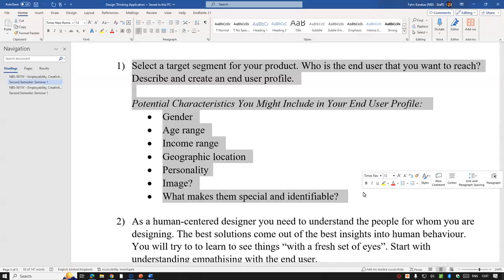So think about your target segment, their gender, age range, income range, where do they live, who are they, their personality, their image, what makes them special, identifiable. So first, let's start with identifying our users. Who is our target segment? Who will buy this product? You need to work on either shoes or hats, whichever you choose. Choose one of them, and then start thinking about your users. Who are they? The more specific details you can capture, the better. Quickly overwrite, type them up.